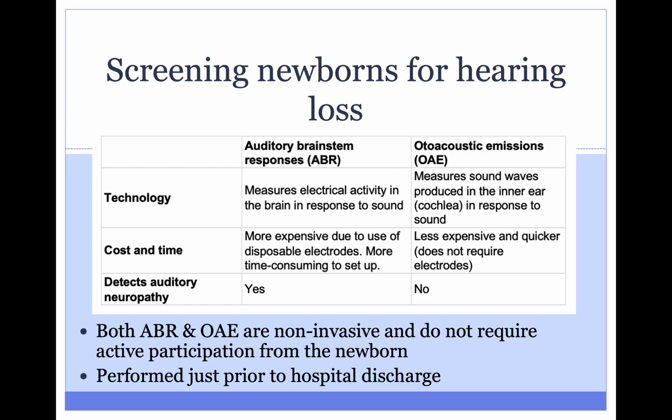So the reason you perform this just prior to hospital discharge and not right at birth or shortly thereafter is to allow time for some of the fluid that might be present in baby's ears, because remember, baby's been sitting in amniotic fluid for many months. You want to give time for that fluid to clear out, because that can result in a false positive. You can think, based on your test, that the baby has hearing loss, when in fact all they have is fluid.